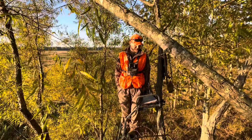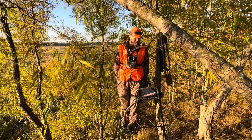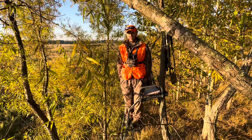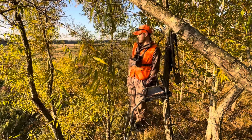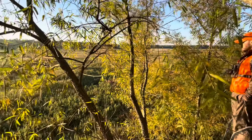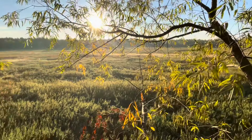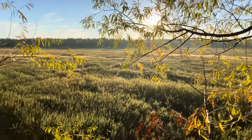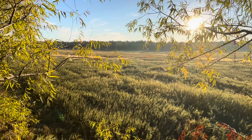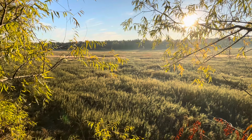Up here trying to deer hunt. We hadn't seen a deer, but we got a skunk right under our stand. That's not good. But it is opening day of muzzleloader season. We're down here in what I call the big field on the game and fish. It's a good hot spot, but we ain't seen nothing yet. You guys stay tuned. Maybe we'll get us a deer on camera.